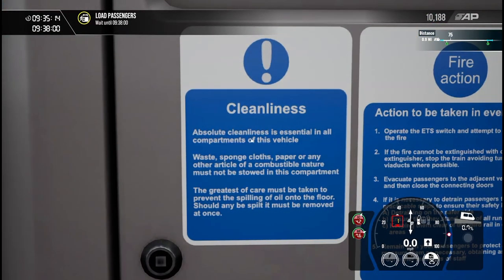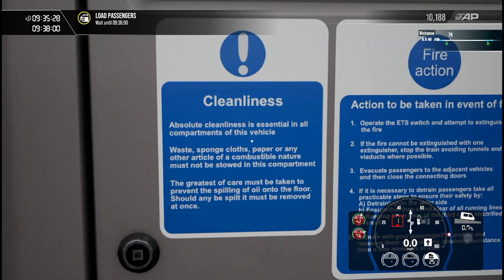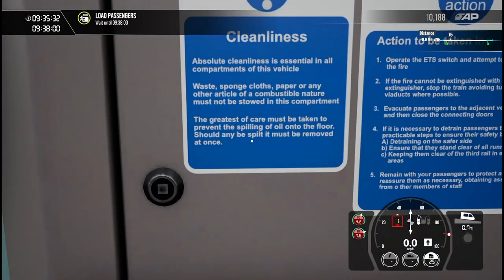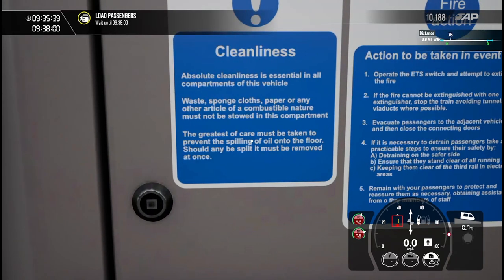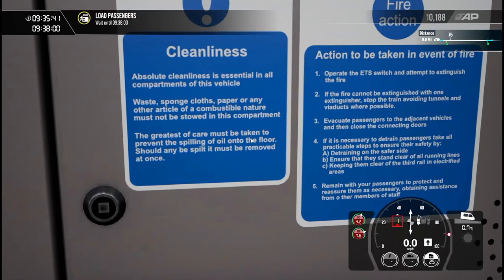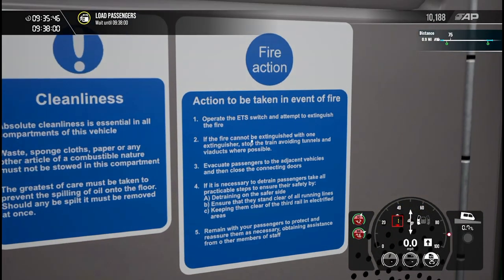Right, so cleanliness, guys, take notes. Cleanliness, absolute cleanliness is essential in all compartments of this vehicle. Waste, sponge, cloths, paper, or any other article of consumable nature must not be stowed in this compartment. So don't bring your packed lunch in here, in other words. The greatest of care must be taken to prevent the spilling of oil onto the floor. Yeah, fair enough. Should any be spilt, it must be removed at once.